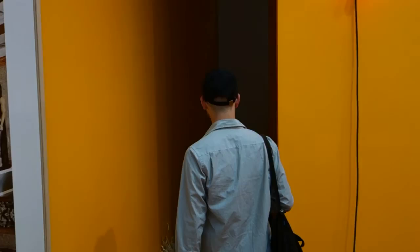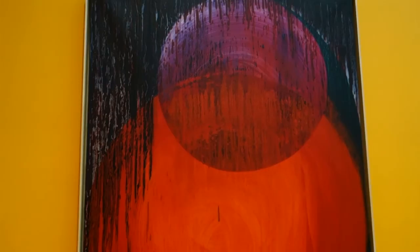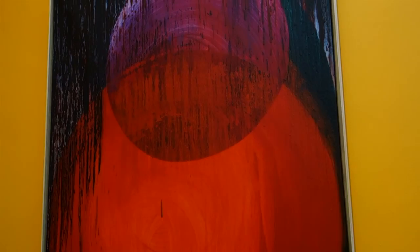Let's see what's happening in the back room. By Superflex titled Burning Car, 2008. Jeez, I hope none of the flames fall down here on the straw. Take a run up the backside. It's a painting by Dorothea Rockburne, 2008. 3-point manifold, watercolor and Duralar stretched over canvas.